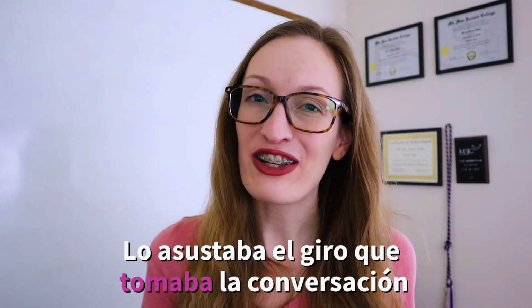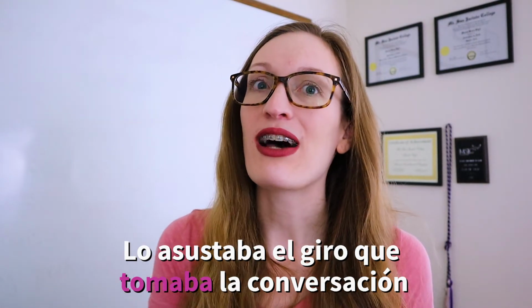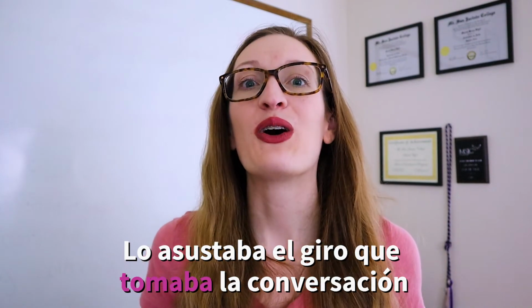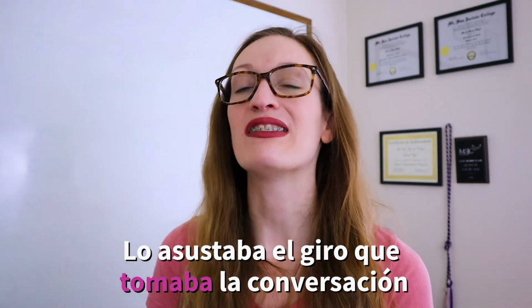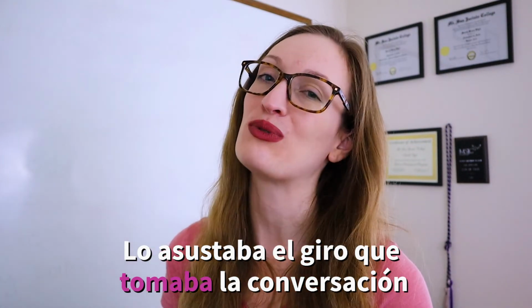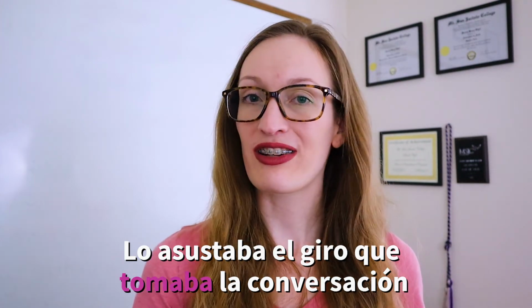And our third and final example with tomar is lo asustaba el giro que tomaba la conversación. And this means that he was afraid of the turn that the conversation took. So this is kind of metaphorically, the conversation is taking a turn. Nothing is actually being carried. This is another use with tomar. Lo asustaba el giro que tomaba la conversación.